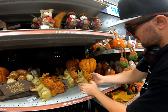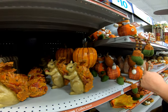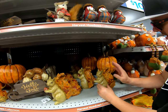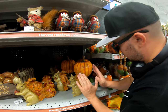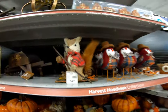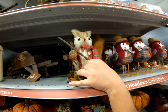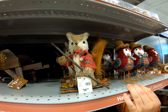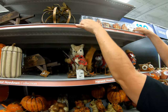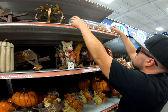You got more. Oh, these are nice. Look at that tail. That is a beautiful looking tail right there. Whoever thought of this did a great job. Oh, don't break it now. Keep it right there. We got a pumpkin on a stand here. And look at this guy right here, this little fox dude. $15. Fox squirrely thing. That is a nice piece right there. Thankful. And then we have that pumpkin next to it too. Look at that. Yeah, it's gonna fall on my head.